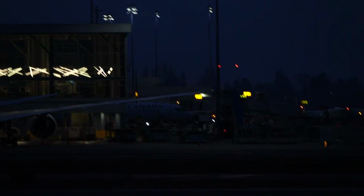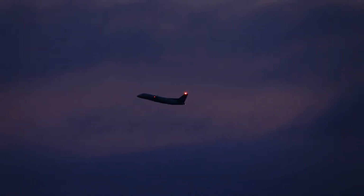What was that? That's a Saab 340, actually. That is a Saab 340 climbing up into the night sky. Well, we do have an Air Canada A321 coming in. Right in a few minutes, it'll be here. 3 minutes, it'll be arriving.